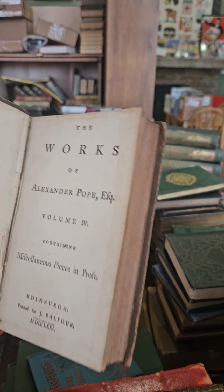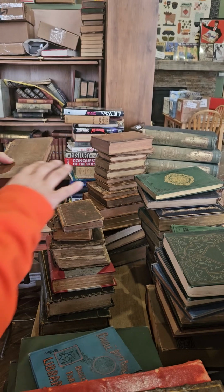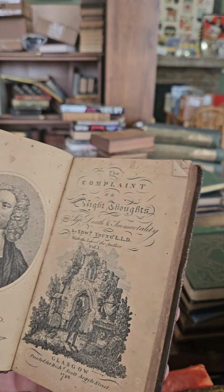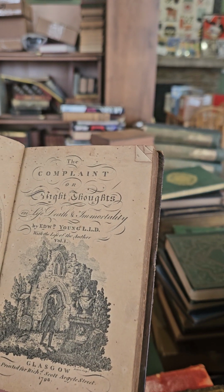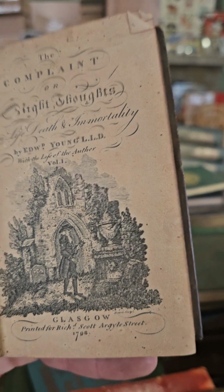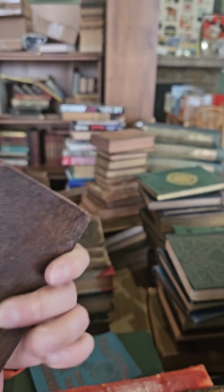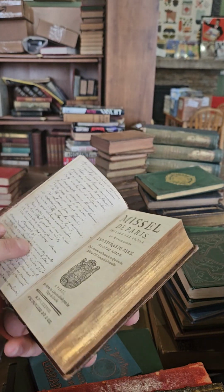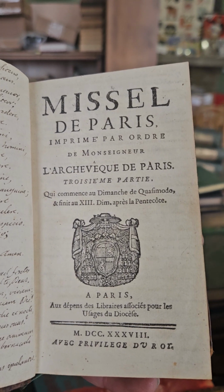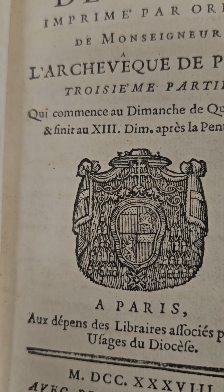Got another volume of Alexander Pope, volume 4, published in 1764. Night Thoughts by Edward Young. A Complaint or Night Thoughts on Life, Death, and Immortality by Edward Young, volume 1, 1798. There's Mr. Young himself. Looks like another French volume. Volume 3. Again, lots of odd volumes, but it's cool just to have an odd volume from 1738. The Missel de Paris. Check out that little woodcut illustration. Pretty cool.